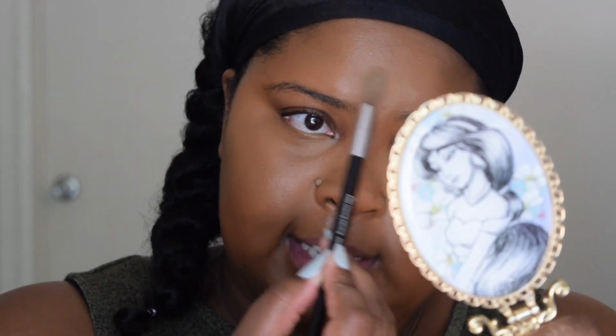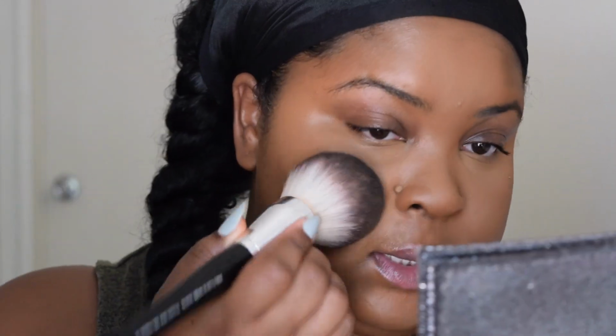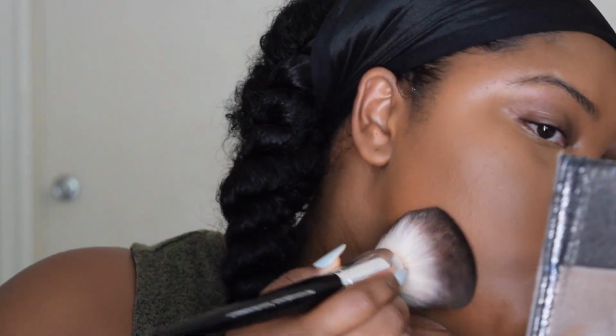This is also a good way to touch up, not necessarily with a loose powder, but with any type of powder. Just use a precise brush. All right, and then to set the rest of the face, I'm still going in with my favorite Sephora Micro Smooth powder and just using a big fluffy brush. This is the Sephora 91 brush, and I'm just setting the whole face. And I like to just press it into the skin. I feel like that sets it the most.